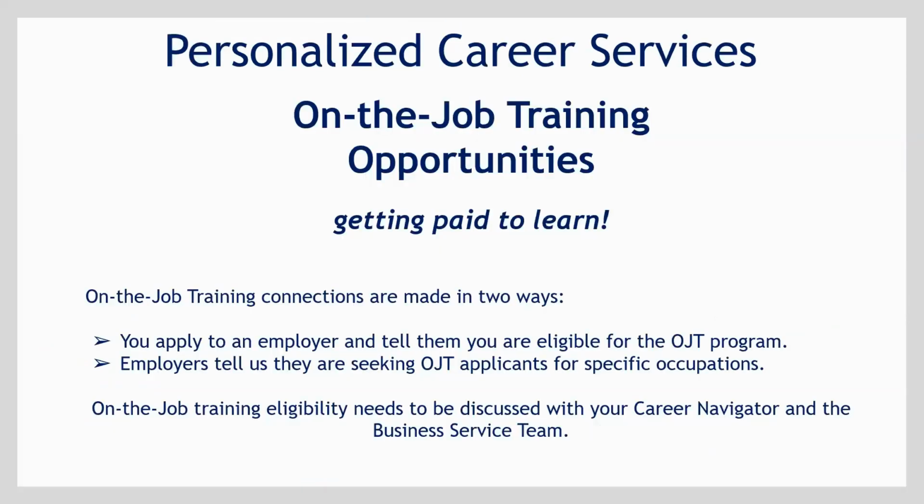So personalized career services, on-the-job training opportunities, getting paid to learn. On-the-job training connections are made in two ways. You apply to an employer and you tell them you're eligible for an OJT program. Or an employer tells us they're seeking an OJT applicant for specific occupations. On-the-job training eligibility needs to be discussed with the career navigator and the business service team.